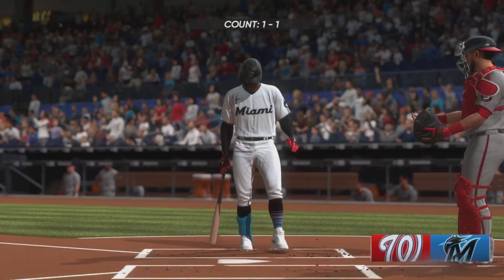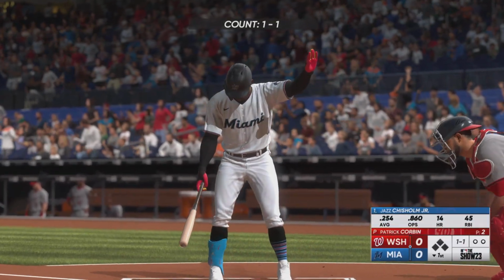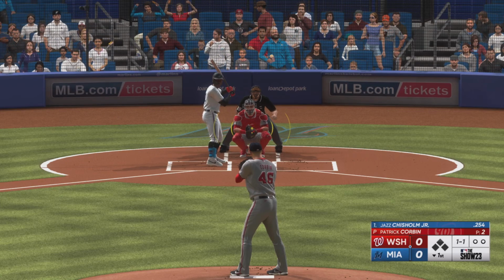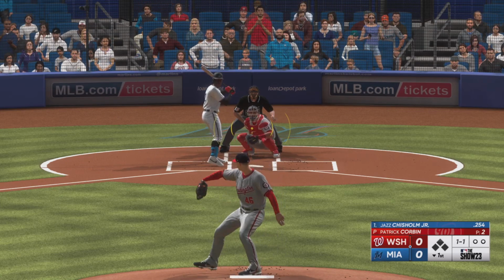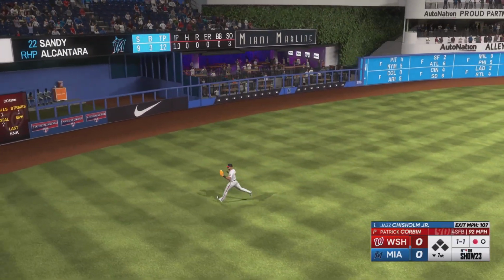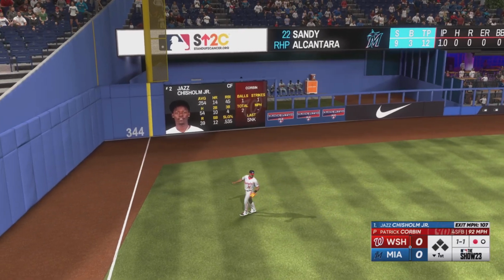Back here at Loan Depot Park. And on the hill today, Patrick Corbin. Try to stay back for that power changeup. Speed differential between the fastball and the changeup is huge. Hitters, they have a hard time staying back. Brings it in, and there's 1 down.